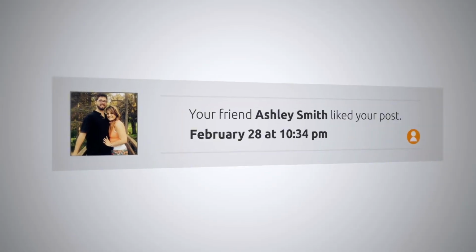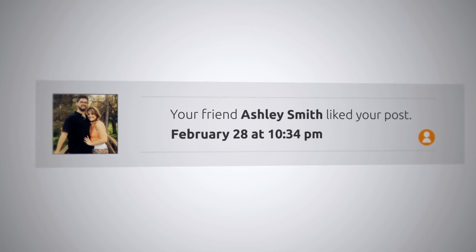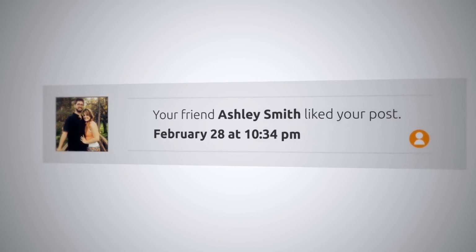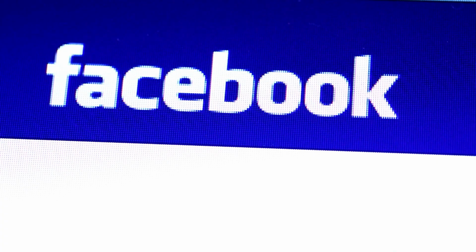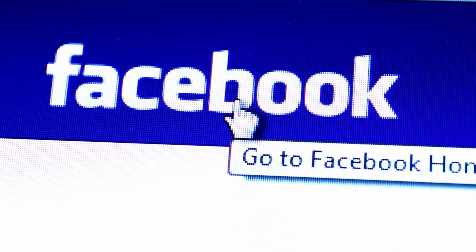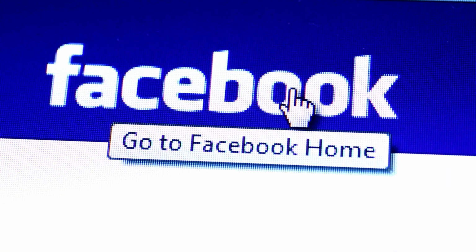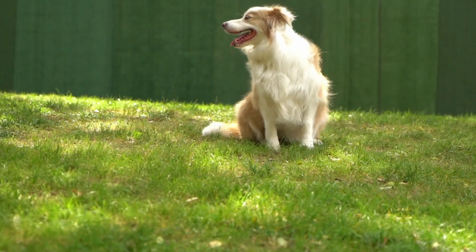4. Leverage local Facebook groups and community boards. You're not just running a dog waste business, you're solving a stinky problem, and that makes people talk. Join local Facebook groups where your audience hangs out. This might include neighborhood groups, community pet pages, forums, local mom groups. Don't spam these groups with ads.